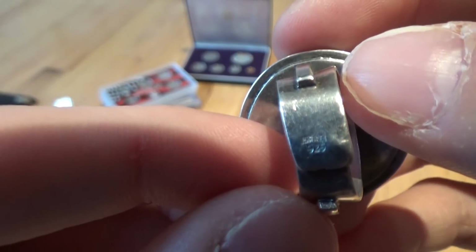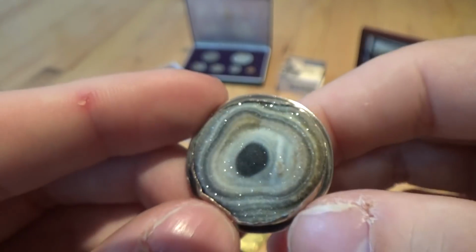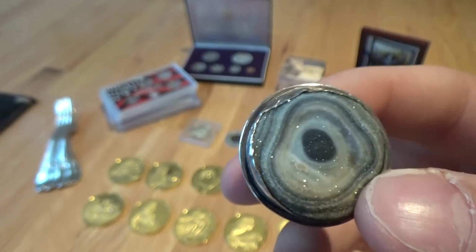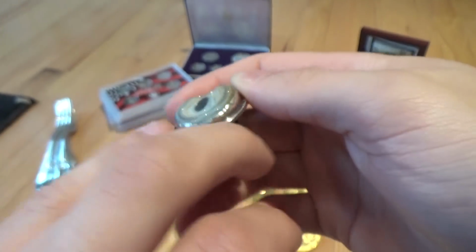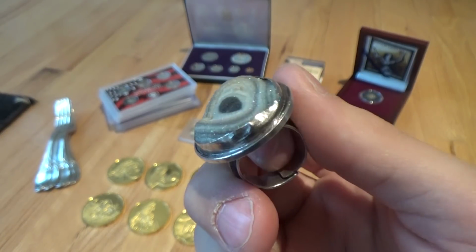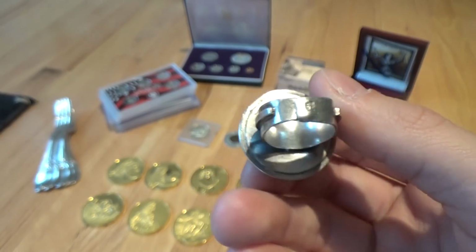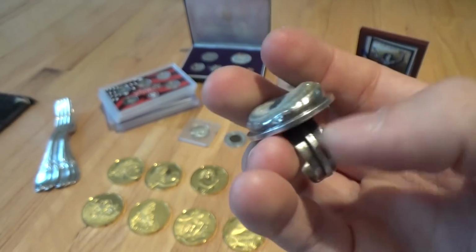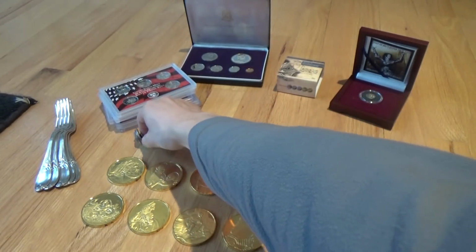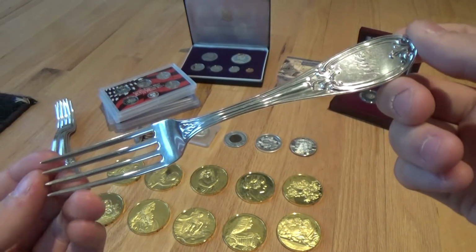Hopefully you can see it's made in Israel, 925, and it's a geode ring. So it's got a neat geode in the middle, where you'd have it on, and then it's right there. And I don't wear this. This is just either for a collection or for my mother. Really neat.